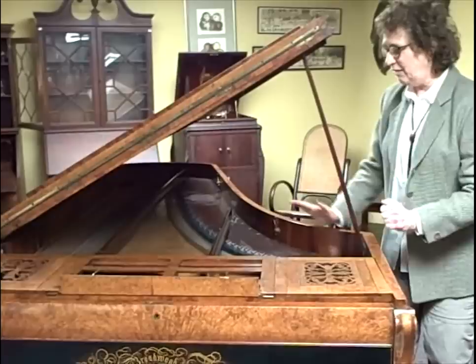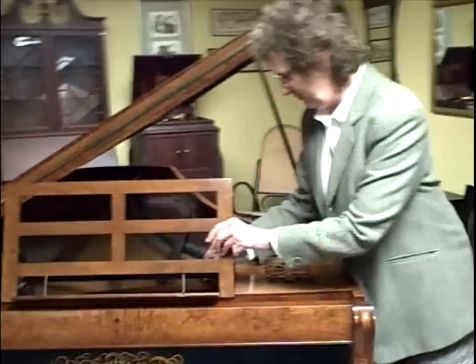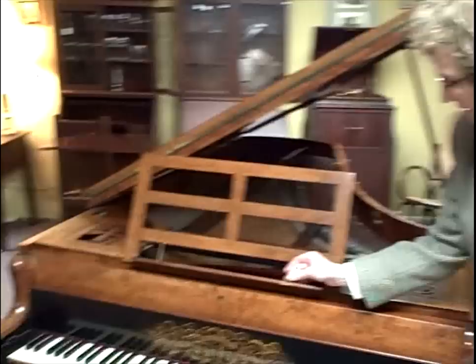So that's pretty much it about this instrument. And what I will do is just play a little on it. Look at how this music desk comes up. It's very charming. And what they did was they had this to hold the pages of a book. And that's not something you see very much on a modern piano today.